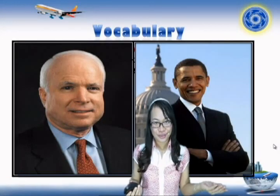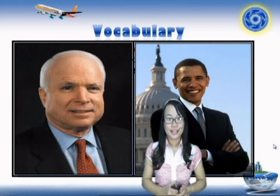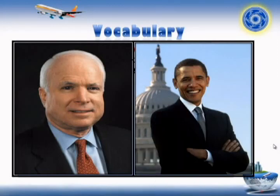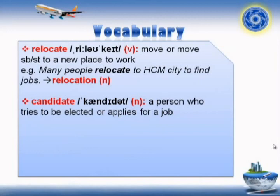Few years ago, they were the presidential candidates for the election. And then finally, Barack Obama won it. That's why he is the president now. So, candidate means a person who tries to be elected or applies for a job.